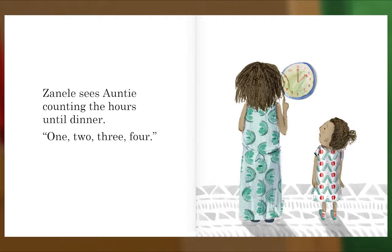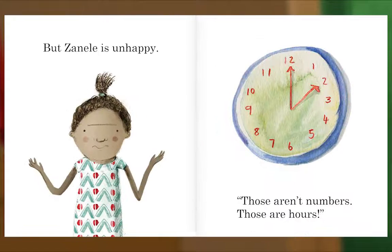Zanel sees Auntie counting the hours until dinner. 1, 2, 3, 4. But Zanel is unhappy. Those aren't numbers. Those are hours.